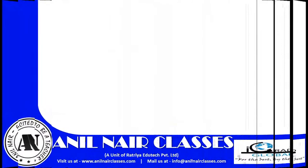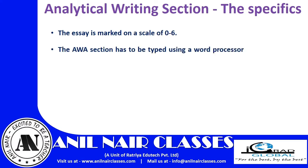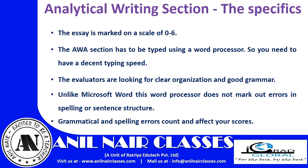Let us now see the specifics of the analytical writing section. It so happens that this is the second section of the test immediately after the integrated reasoning. The essay scores are marked between 0 to 6. Currently you have only one AWA topic, which is the argument type of topic. The analytical writing section has to be typed using a word processor, so you need to have a decent typing speed. What is expected of you in this analytical writing section is your ideas.